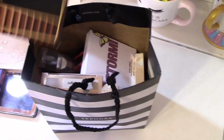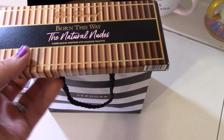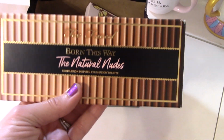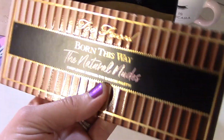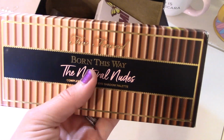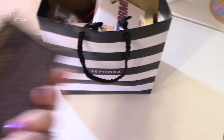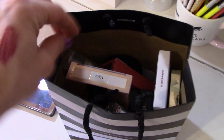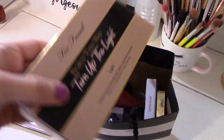So let's move on. Okay, so I've done a review on this palette. It's so amazing. It's actually what I'm wearing on my eyes today. Yes, and then I did put it back in the bag. But it's amazing, and it's coming, I believe, March 3rd to Sephora. It's already available at Ulta. I highly, highly recommend it, and I've already done a review on it, so if you're interested, let's go ahead and pull this out as well.